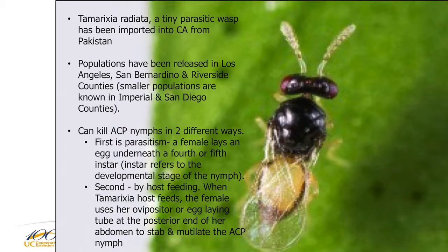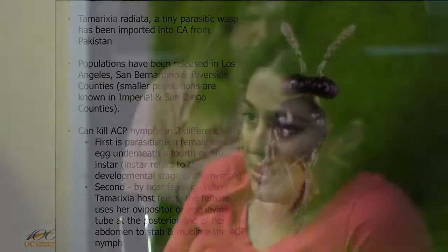But in the first couple of years, we just need to make sure that they reproduce and survive. And let's wait to see what they actually do in terms of their biocontrol. There's two different ways that they can kill the citrus psyllid nymphs. They can parasitize it: a female can lay an egg underneath the actual little scale that it's made out of, or by host feeding. The female uses the ovipositor, and it stabs little nymphs and it goes in that way.